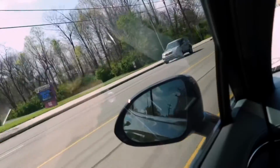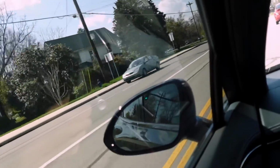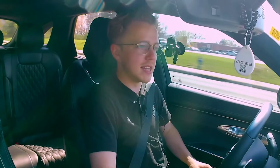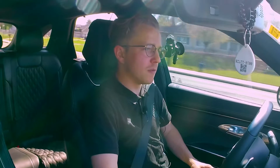Switching between lanes, oh my lord, it's like you're on a waterbed, the amount of body roll in this car. Holy guacamole. So yeah, it's not a car for the corners. It is a beefy little beefcake for being this small.